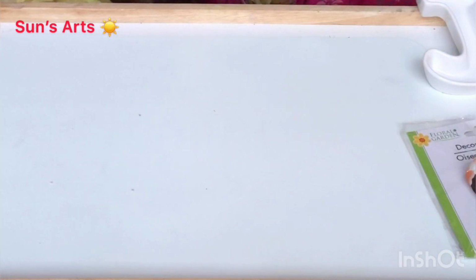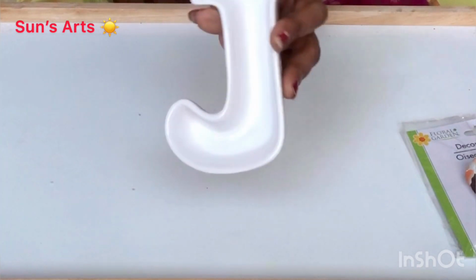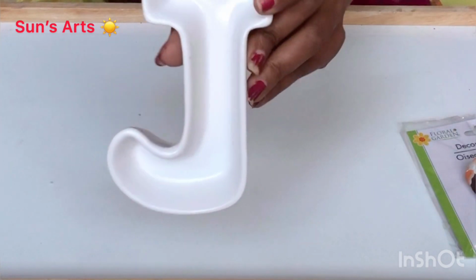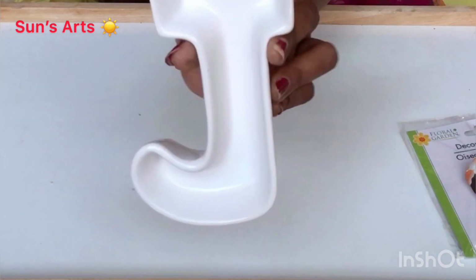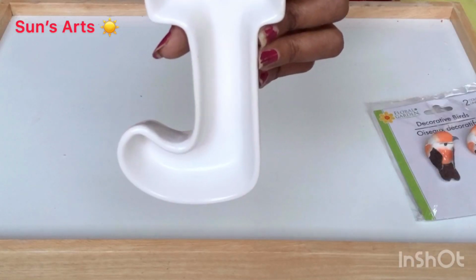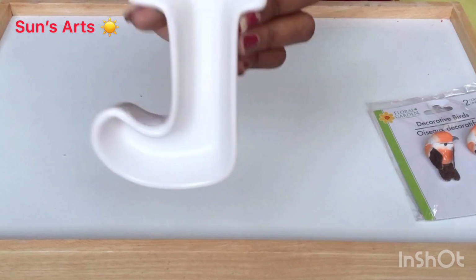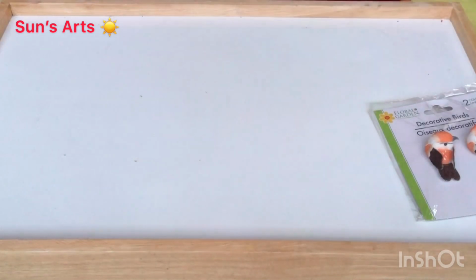And the last one is the letter J, and this is ceramic. They have almost all the letters, but J is my daughter's name, so I brought this home. I'll decorate this and I'll give it to her so she can decorate it in her room. So yeah, this is home.